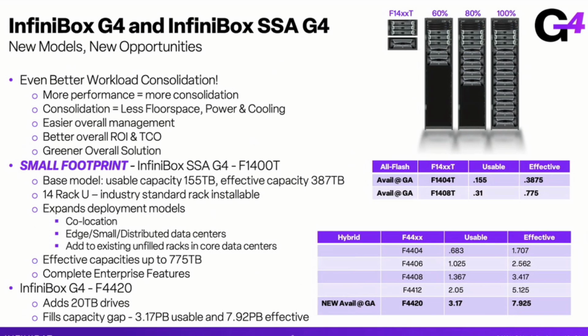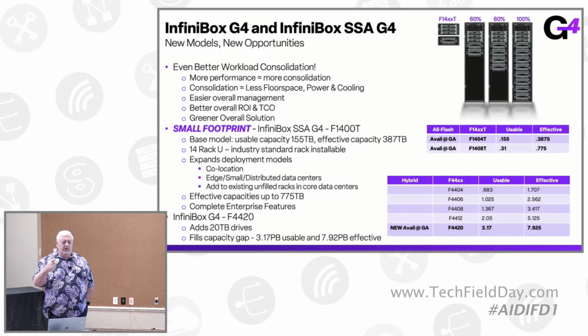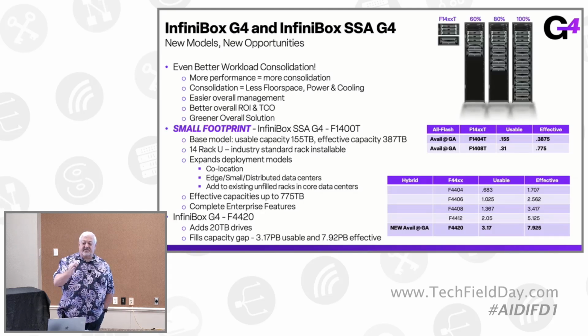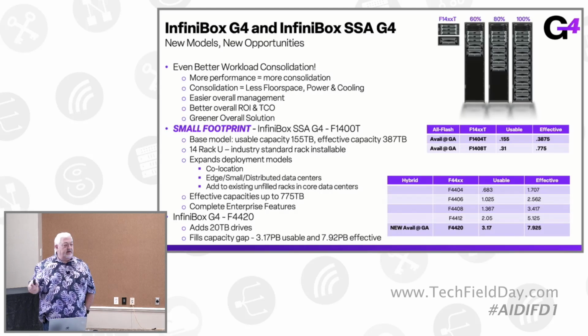Scaling up this architecture is completely seamless and non-disruptive. Again, that's a core tenet in everything that we do. Now, with the advent of the G4 family, we went a little further down market, or downsized, where we've created the 1400T series. The 1400T series is still our full enterprise class architecture, but limited in overall rack size and overall capacity. People wanted the ability to use what they use in their core data center and remote data centers in colo locations and in edge deployments, where they wanted that kind of enterprise capability that we provide.